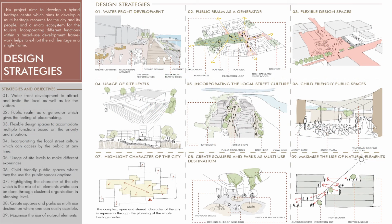Design strategies and objectives. Waterfront development to attract and invite locals as well as visitors. Public realm as a generator which gives a feeling of placemaking. Flexible design spaces to accommodate multiple functions based on priority and situation. Incorporating the local street culture, which can be accessed by the public at any time. Usage of site levels to make different experiences.